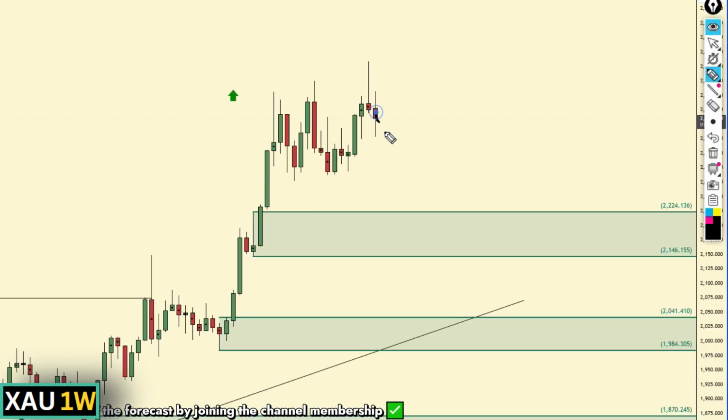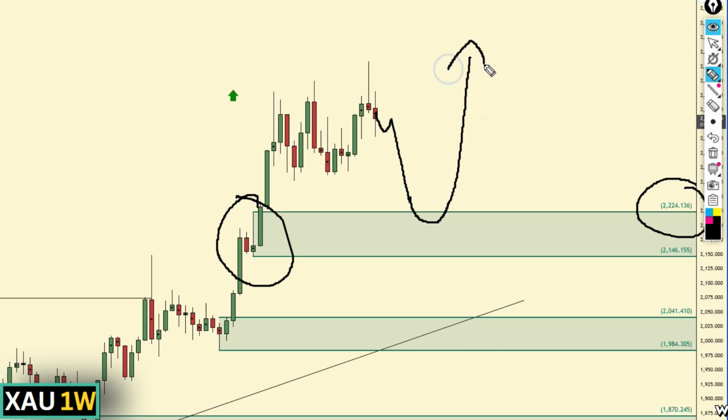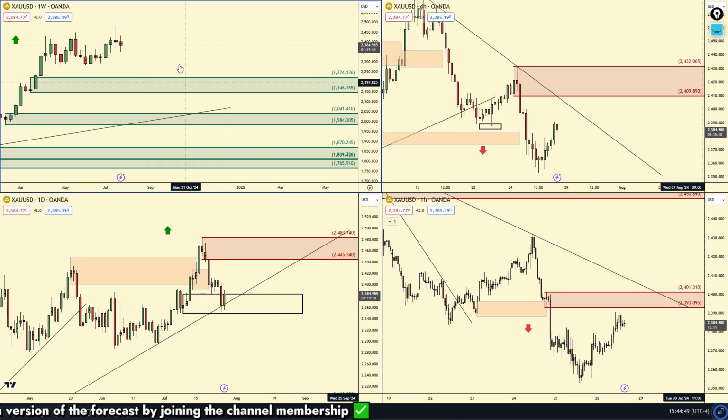That's fine. It's also possible we do retrace all the way back to weekly demand at 22.24, which I really welcome. I would love that pullback. I am praying every night for this pullback before I go to bed. I say, God, please give us that pullback on gold. I would love to get an entry down there and buy some more physical as well. So that's a great area to look for longs now, that weekly zone.